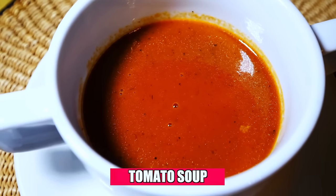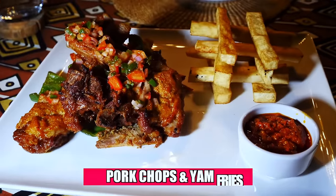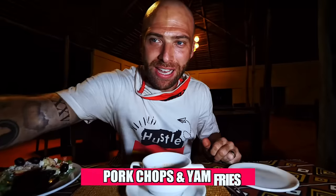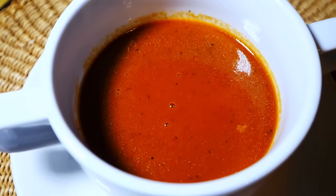All right, guys, dinner is served. Starting off with a delicious tomato soup. We have a Greek salad with some beets, and then we have the baked lamb chops with some delicious yam fries. Gotta try one. Still really hot. Here we go. Oh yeah, that's good. You know, I've been eating so much street food. This is a whole different world right now. Completely changed, right? I've been going all in on Ghanaian cuisine, literally eating fufu, tenke, kenke all day. And yeah, here we go.